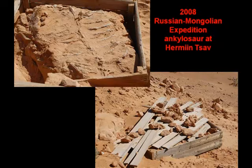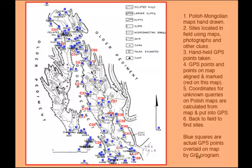There's a lot of problems with identifying the number of toes, for example, in all of these ankylosaurids, and there's a lot of misinformation in the literature. I'm happy to say that in 2008, when we finally took it out, the specimen's been prepared since, and we did get both hands and feet on this particular specimen, so it was worth the while.